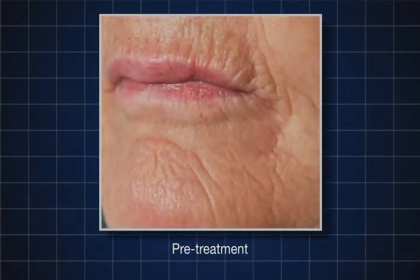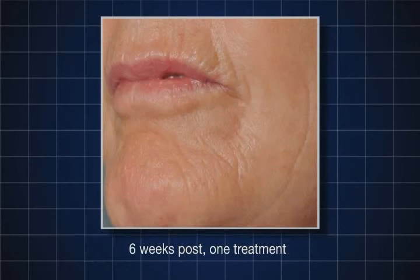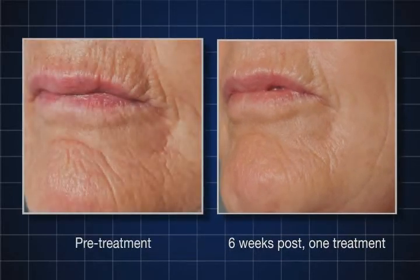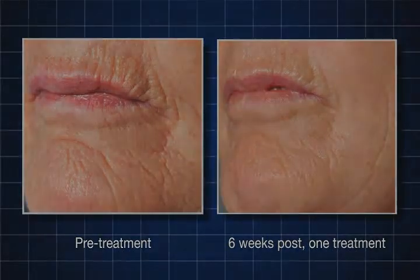Following a single treatment, most patients will see a marked improvement in photo damage and their overall complexion. Maximum results will appear gradually over a 6-month period.